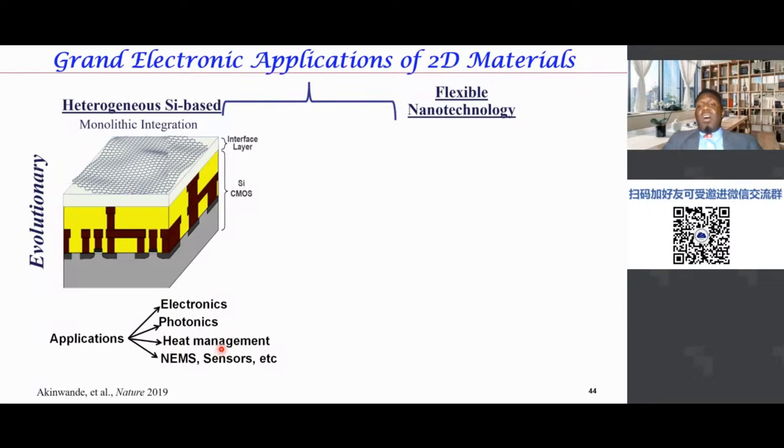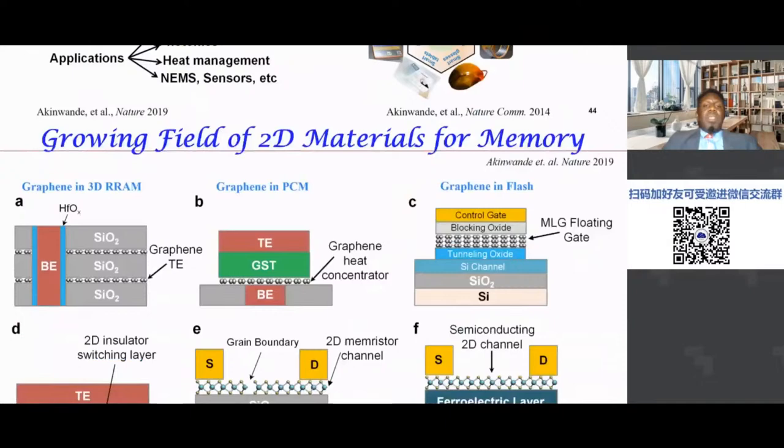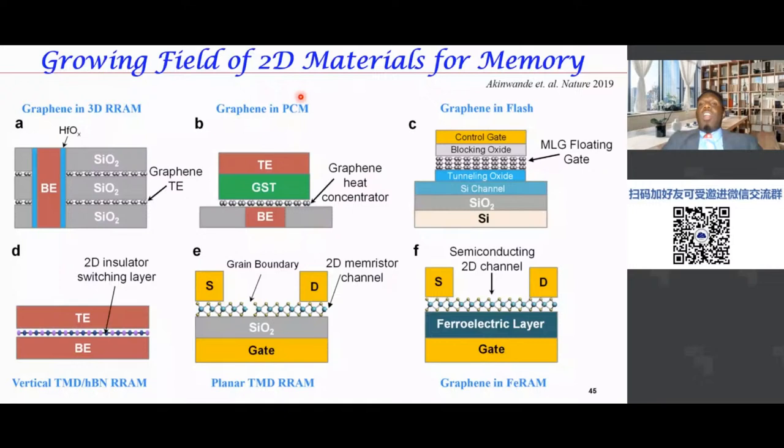And then another one, which I consider revolutionary because it needs to be built, it's not an existing, developed, mature technology, is flexible electronics. There's been a lot of progress on roll-to-roll manufacturing of these two-dimensional materials, and then one can integrate them on different flexible platforms, all the way from wearables to flexible gadgets.